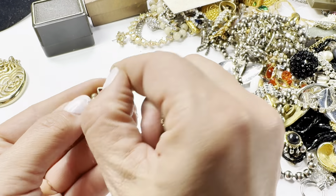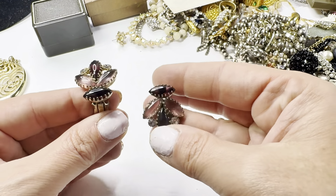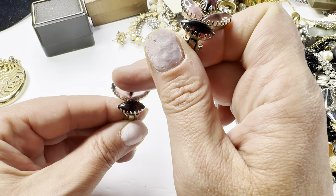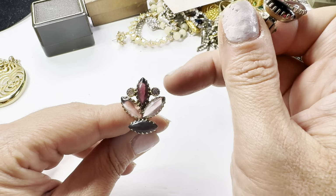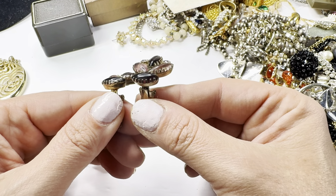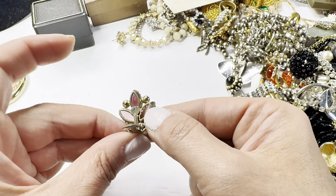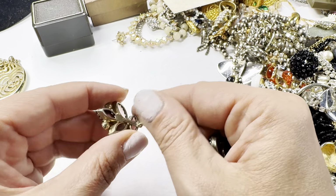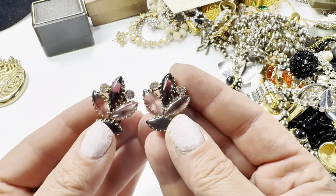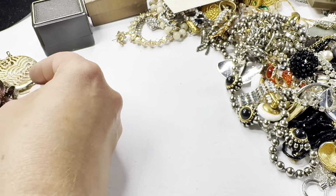Oh, these are nice. These are really nice. Okay, so these are vintage, very vintage. Really nice amethyst purple cabochons. Those are not faceted, those are cabochons. And then you do have two faceted pieces on either side. I like that almost like a shark tooth kind of prong set on those cabochons. These are not marked at all, but they are in really nice condition. I'm going to say 15 on these earrings. These are beautiful, beautiful, beautiful earrings there.